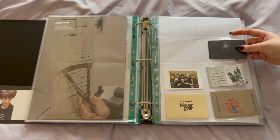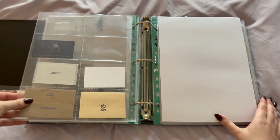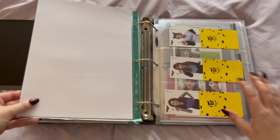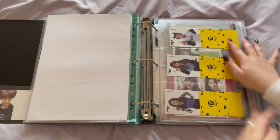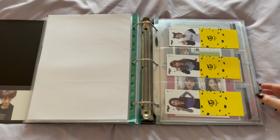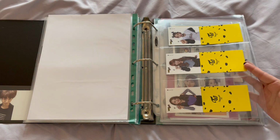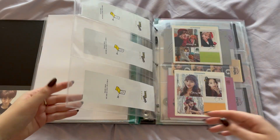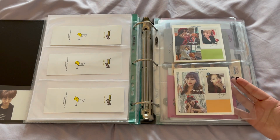And then these are just some random bits and bobs. So yes, and then Twice: with Twice it's a priority to collect all of Jungyeon's bigger inclusions, but outside of that I haven't tried to collect my top 3 or anything, though in a lot of cases I have at least one of my 2 other top 3 members. But mainly these are just pulls plus Jungyeon's, unless I already pulled Jungyeon's.